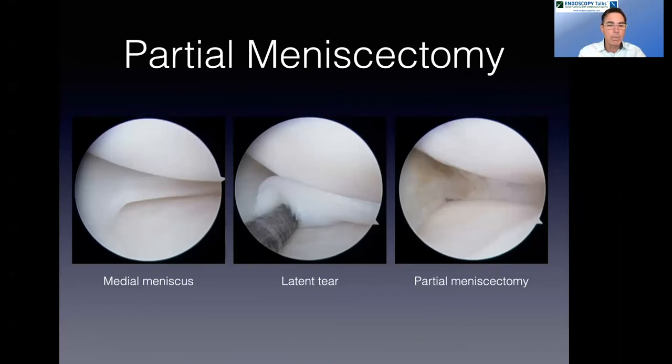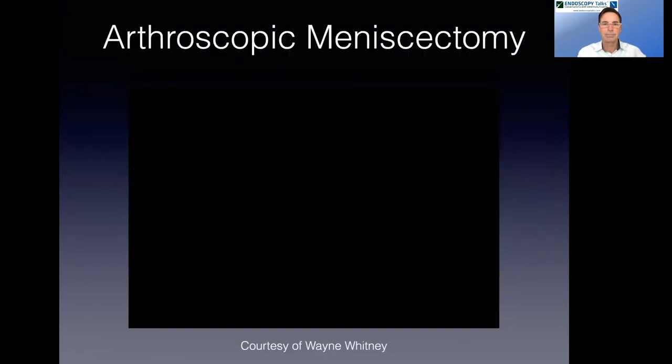And when we probe it, you can actually reach back, find a small hole or rent in the meniscus, and we can pull it forward. And in this position, we can do a partial meniscectomy. So the image on the right is after we remove that bucket handle tear. And we always want to do a partial meniscectomy and leave the residual functional meniscus in place.